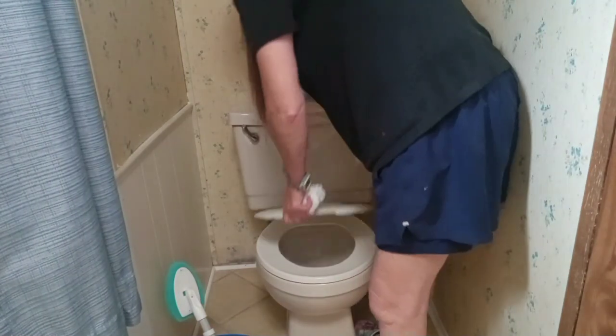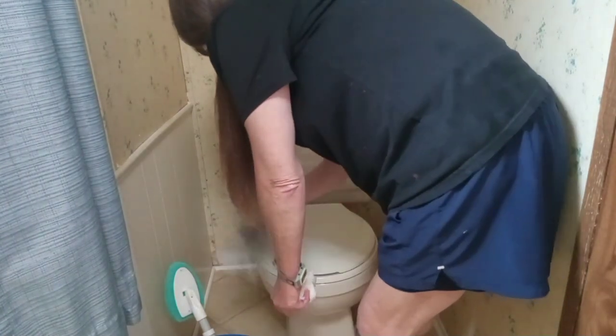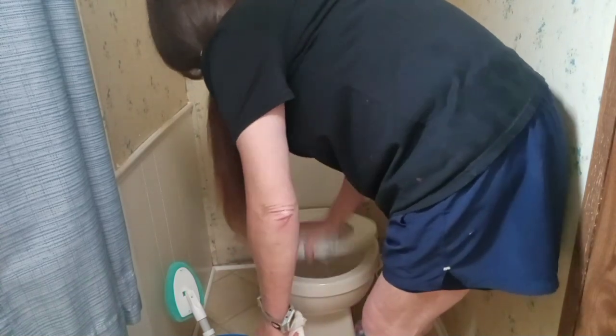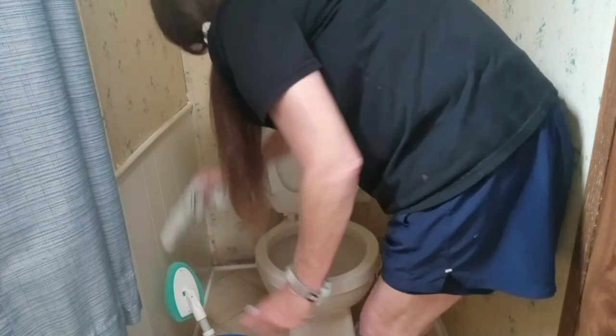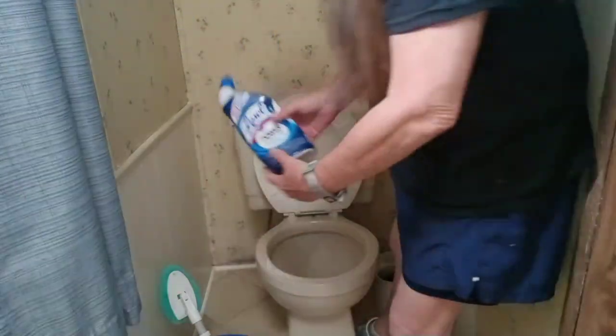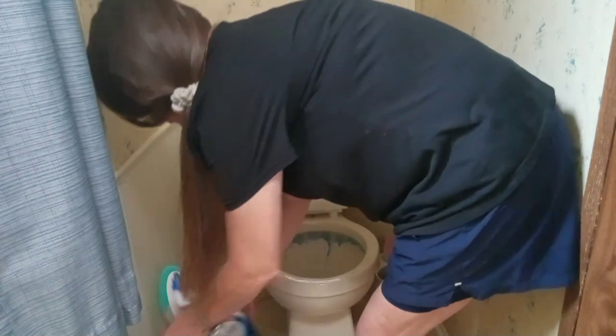Alright, next is the toilet. First, we're going to dust it off, which should be fine. I just dusted it yesterday, but the kitty decided to come in here and drag out the toilet. It has these lines, but it don't bother me, it's from the water. But I got my Lysol, I'm going to put that in here, brush.